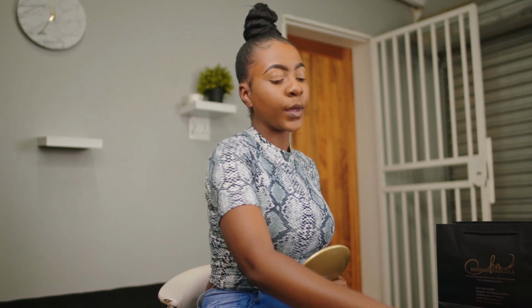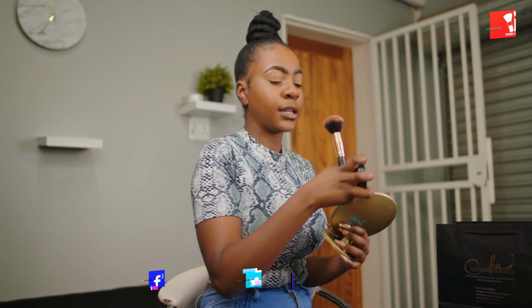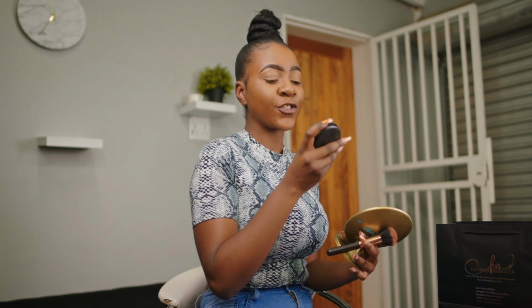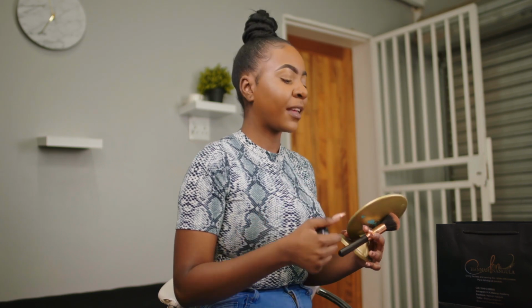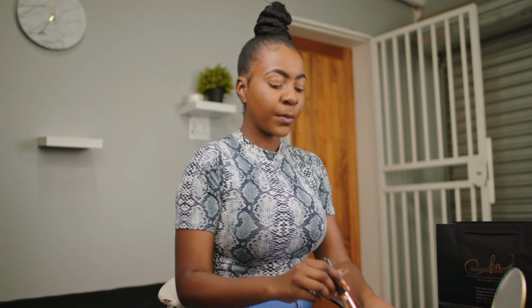So now that we've set our face with our translucent powder, we are going in with contouring. I'm going to contour my face with my MAC Studio Fix. I must say I do not know what the shade of this is. It's an NW50 something. It's a very old powder, so I've used it for quite some time. I don't even know what the shade is, but this is the shade that you get. So I'm going to use that for contouring.